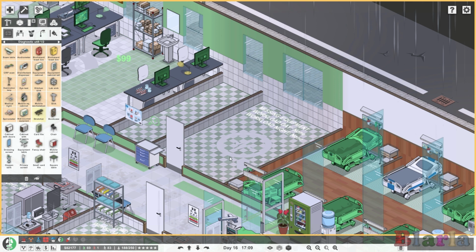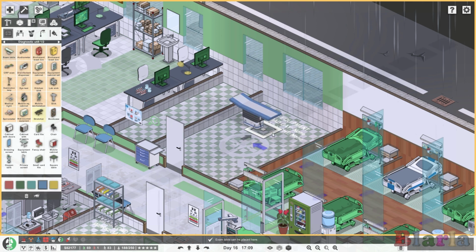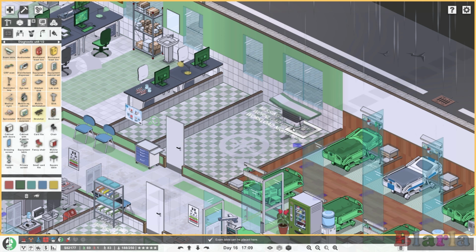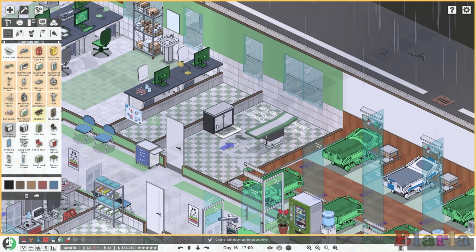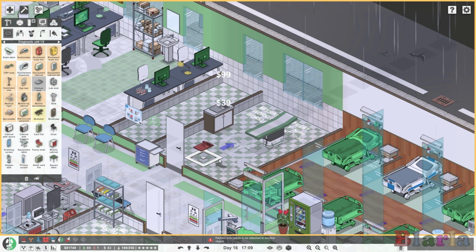Right, so anyway, we need to put in the examination table, of which I kind of like the idea of it being green. Okay. Let's see here. Now, we might step up from a disinfectant dispenser. We might step it up to a proper sink. Do you know? We might just do that. We might give it a proper sink. Like this. Do we want that sink?